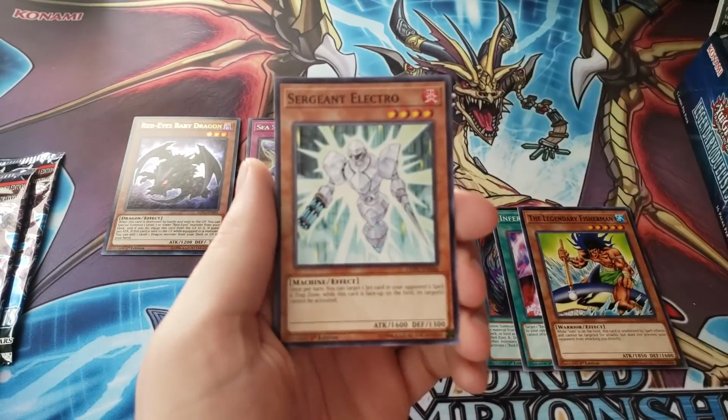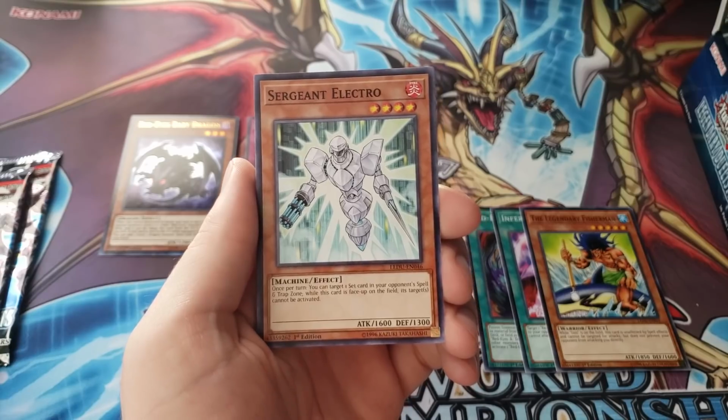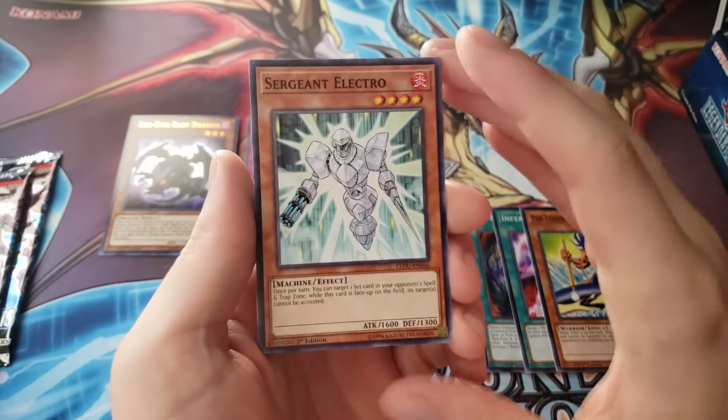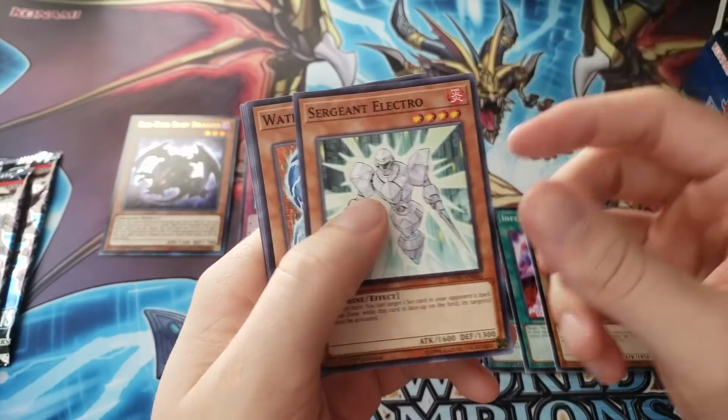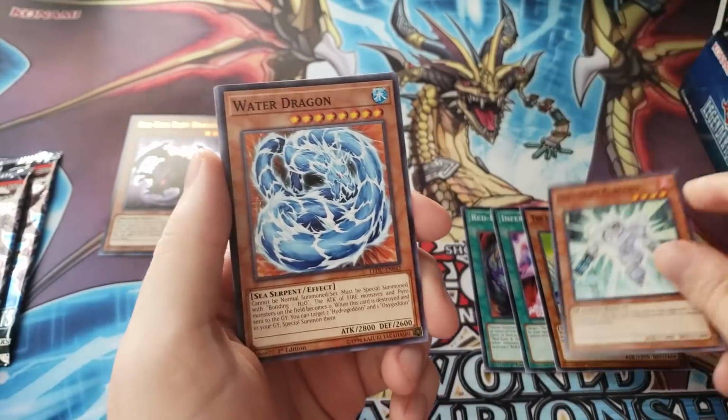Surgeon Electro, this card also saw some play in Duel Links. See, it's crazy. This set just has so many cards. Looking back on it, I can't believe I didn't realize that's what they were doing with this set. But this set has so many cards like this that were really good in Duel Links.